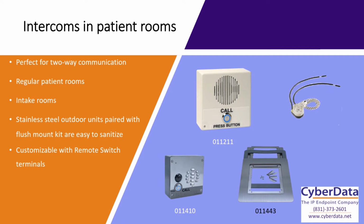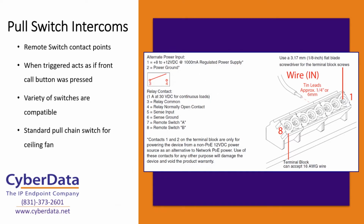And that's all science. I don't have a degree in medical stuff, so I'm just trusting them there, but they say the surfaces are really good for that. So it's a really different, interesting use case. We've seen a pretty big uptick with these particular products over the past year and a half or so with the current pandemic. But let's talk a little bit more about how to make your own pull switch intercom.